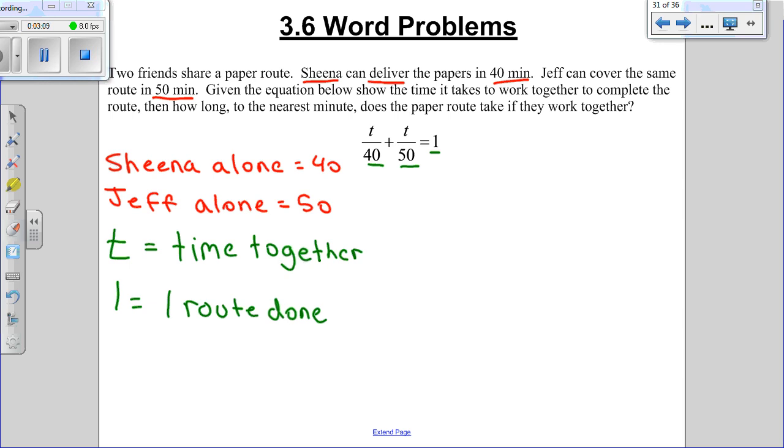Given the equation below, time together to complete the route, then how long to the nearest minute does the paper route take if they work together? They're asking you what this T is. So you have an equation here. They want to know how long it takes them to do it together. So what are you solving for? T.